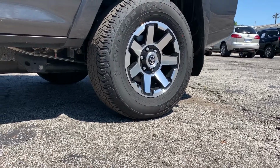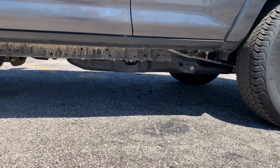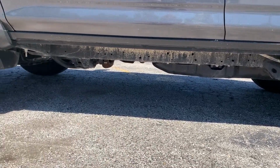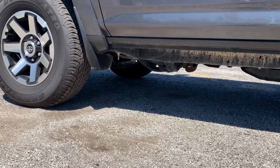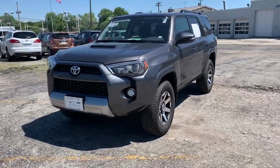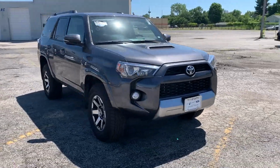With that being said, I do want to also point out the fact that this 4Runner has 9.6 inches of ground clearance, which is very healthy and a lot better ground clearance than you'll find in most SUVs of this size. As you can see, I wouldn't necessarily consider this 4Runner a super beautiful vehicle or anything like that. It definitely does look aggressive. It looks durable. It looks like what it was designed for.